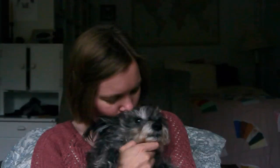Thistle certainly enjoyed her nap. And there she is. I know you guys liked it when she sat like this for all of the last episode. You're too cute. But yeah, she is definitely a lap puppy who will sit in my lap for hours and hours. I'm very lucky.